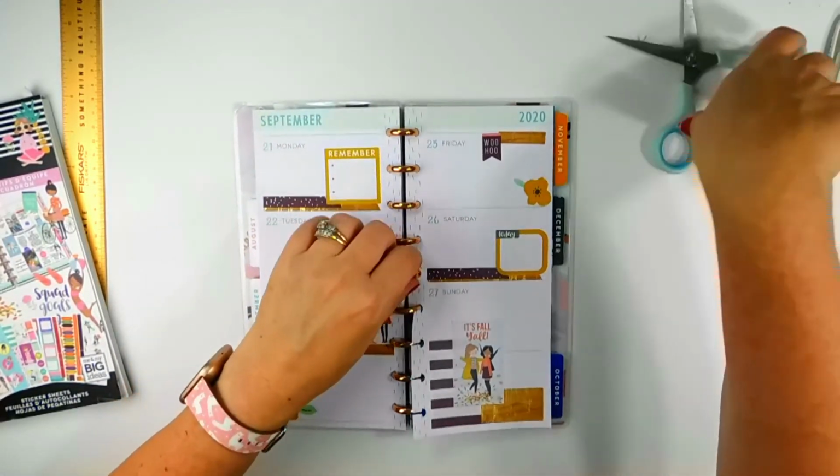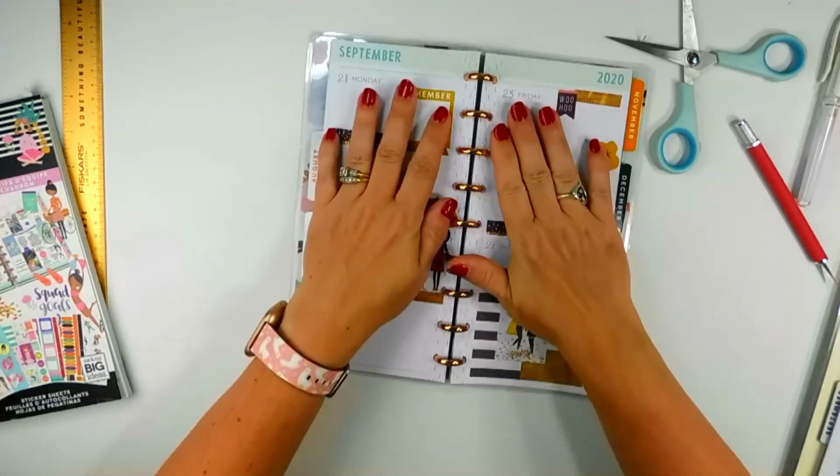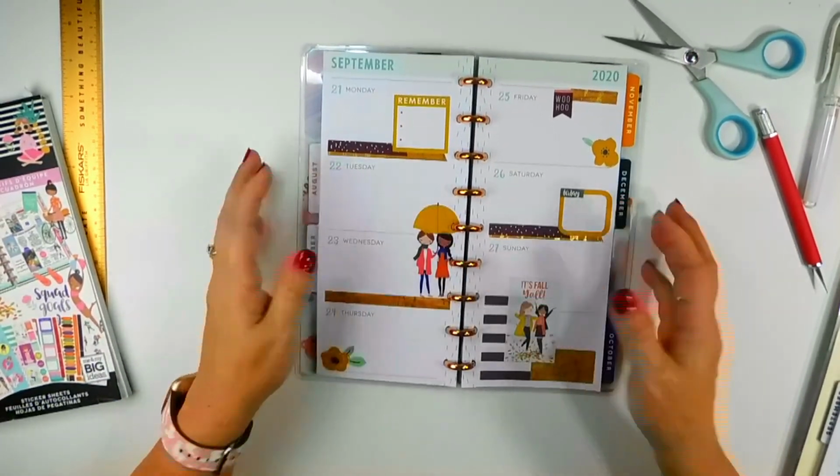Alright, I'm just putting this in here, and it is gorgeous. Ooh, and it looks really good with these rose gold discs.